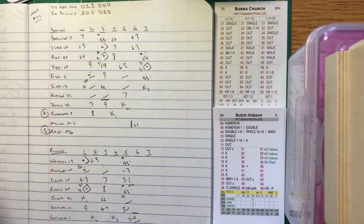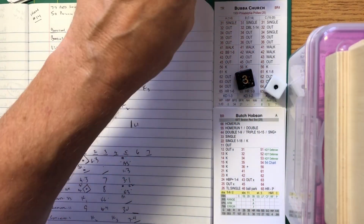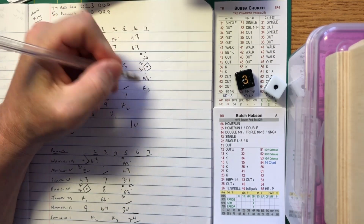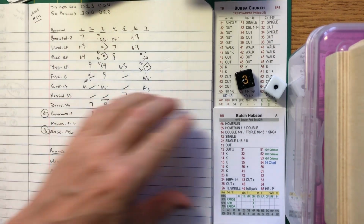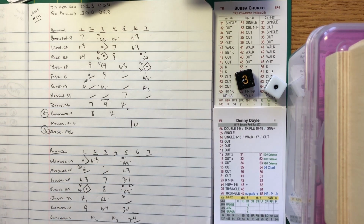He's 2 for 3. Church, the stretch, and the delivery. It's a base hit for Hobson to left field. Stopping at second is Fisk. There's 2 on with 1 out now for Doyle. Could go to the left-hander here, but they're going to wait.